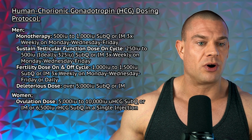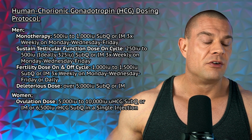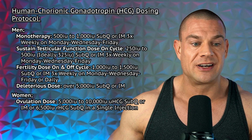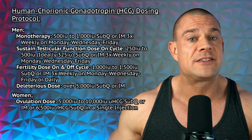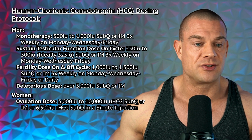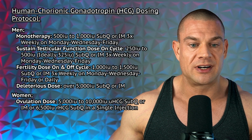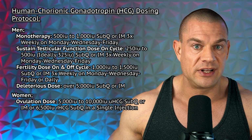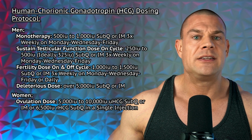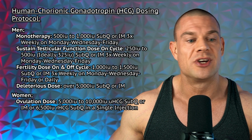which brings us to the ideal dosing protocol of human chorionic gonadotropin, whether that's urine-purified or recombinant. For men doing monotherapy, I would say 500 IUs to 1,000 IUs subcutaneous or intramuscularly 3 times weekly on Monday, Wednesday, Friday is the way to go. To sustain testicular function on cycle, the dose can be anywhere between 250 IUs to 500 IUs, but ideally that's 325 IUs subcutaneous or intramuscularly 3 times weekly in between your testosterone injections if you do that 3 times weekly, or Monday, Wednesday, Friday if you do that daily. The injections of the testosterone are daily, but the subcutaneous administrations of HCG can be 3 times weekly.